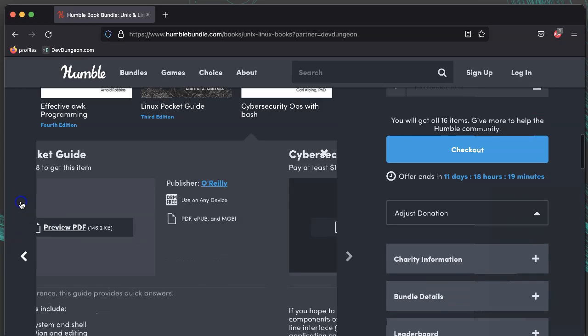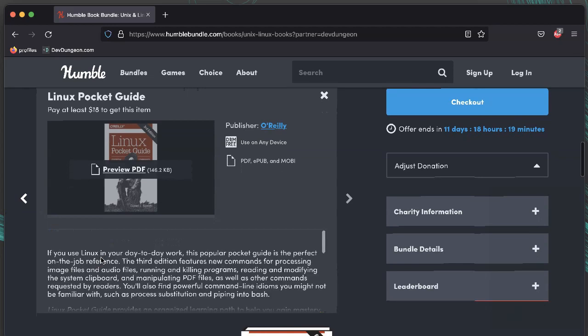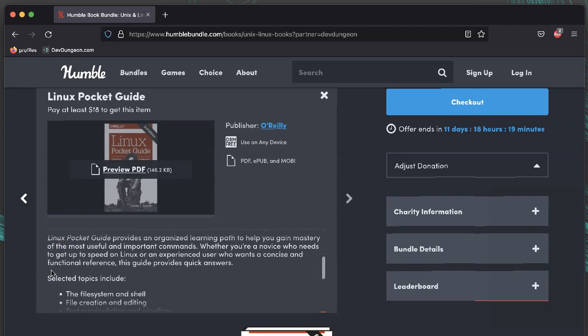You also get a Linux Pocket Guide with essential commands. Another nice reference to keep near your desk, but not necessarily one I'd read through front to back.